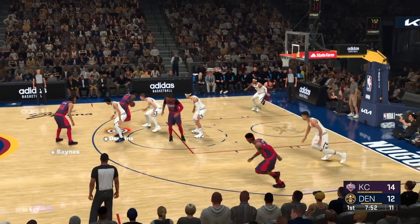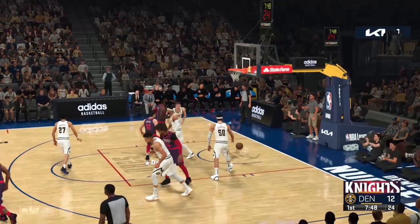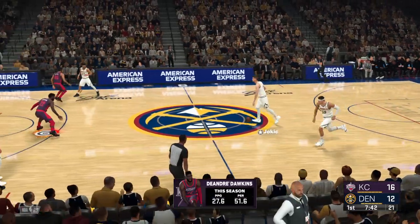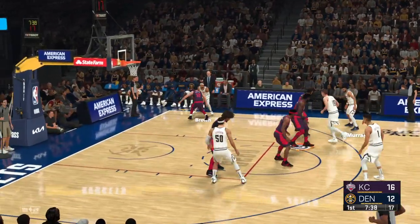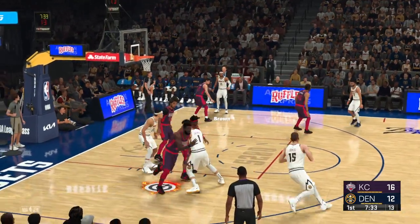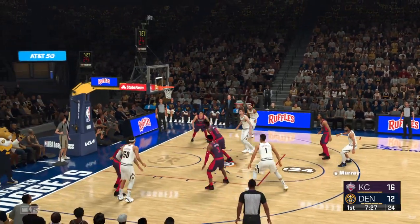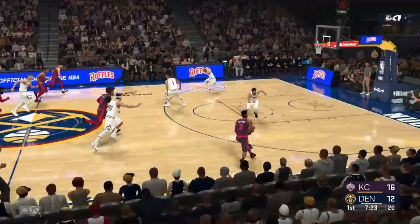Wow. Here's Dawkins. He's got nine. Oh, yes, he did. Five up and five down for him so far. They have leaned on him all quarter, and it has worked to perfection. Brown outside. Pass to Jokic. Murray surveying the D. The shot, no good. Kansas City leading by four.